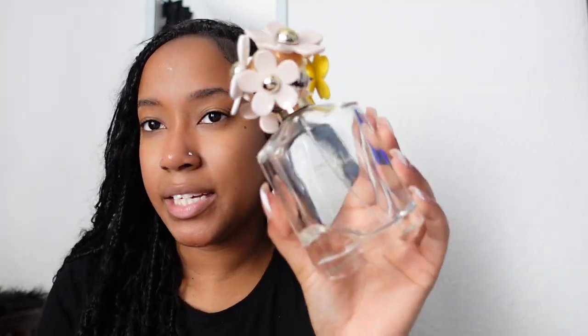I love this perfume, you guys. As you can see, this is the huge bottle. I think this is the 4.2 fluid ounce. This is probably on the more expensive side, like $160, or $150, or something like that. But it smells super good, y'all. Oh my goodness. I could just see myself, I would just grab it.